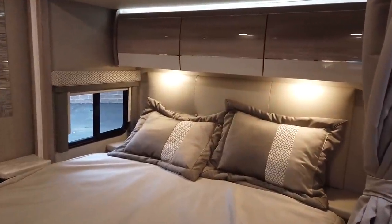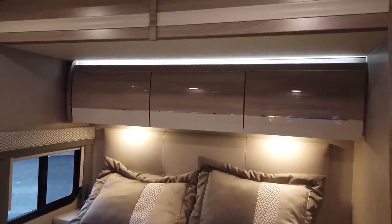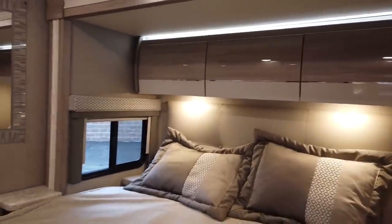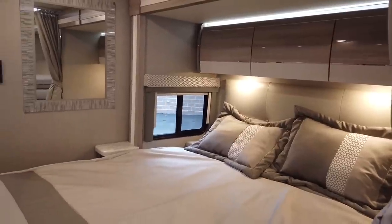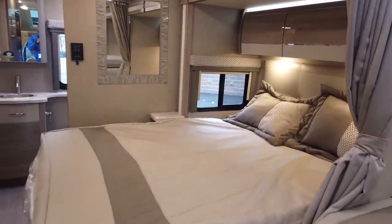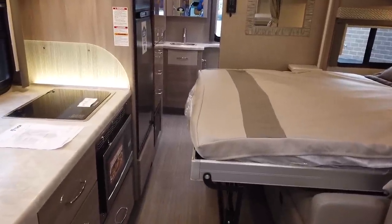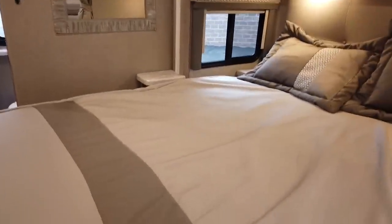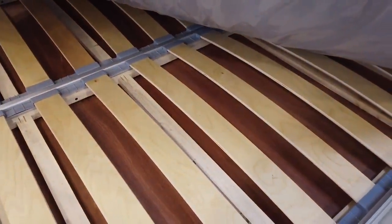So by folding the bed down, you can see you get three large cabinets up above for storage, beautiful LED accent lights up top, and reading lights below the cabinets. A window on the side giving you ventilation and more light from the outside. But you can just see how large this bed actually is. And you still get room to walk around the bed when you get up in the middle of the night. Gives you easy in and out access to the bathroom. And underneath the mattress, you are going to have the leaf spring design, which is going to give you more support and also ventilation so your mattress doesn't get hot at night.